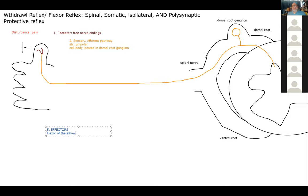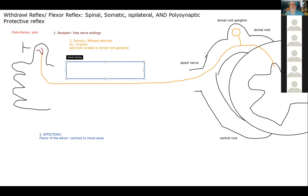Absolutely. The flexor of the elbow is the biceps brachii. So flexor of the elbow is definitely something we want to contract to be able to move away. All right. So absolutely one of our effectors that we're going to need is our flexor of the elbow.